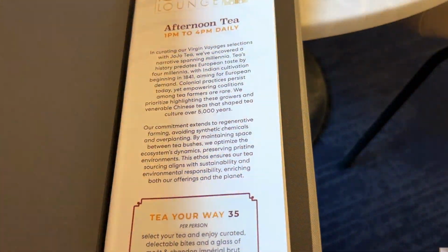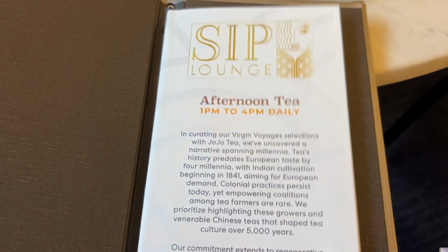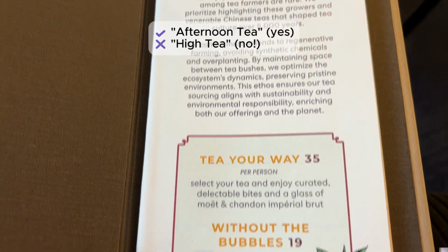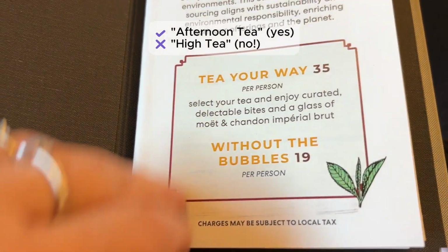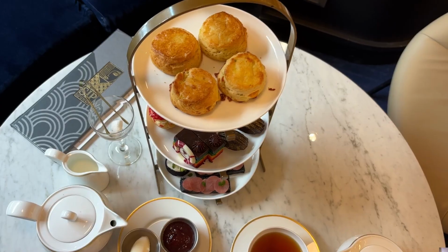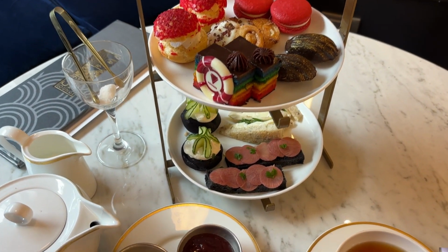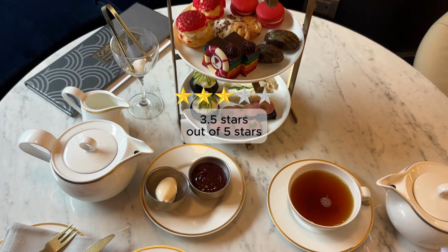I also wanted to note that I was impressed that they correctly called their offering afternoon tea, rather than the colloquial high tea that is so frequently and incorrectly used in North America. Good job, Virgin Voyages. Overall, my Queen of Afternoon Tea rating is 3.5 out of 5 stars.